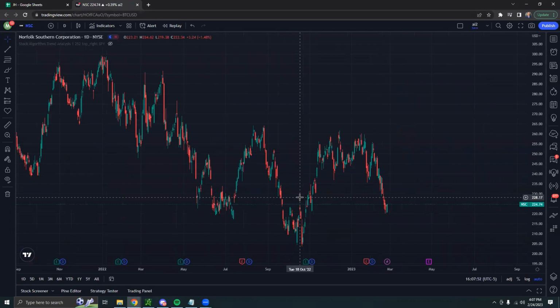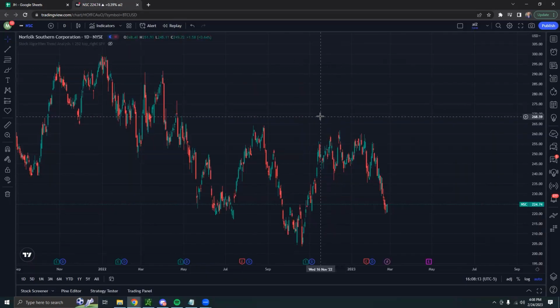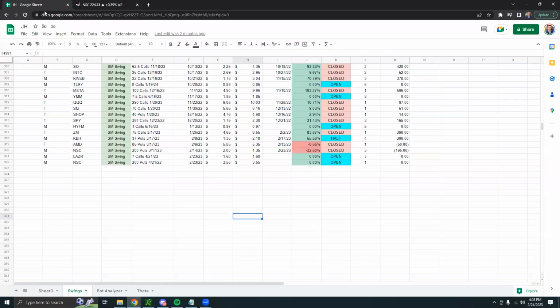The direction has been absolutely amazing so far, but it isn't moving quick enough to justify holding an option that is that far out of the money. So I decided to roll the play to have a little bit extra time and to increase the probability of this trade moving in a good way. So that's really it for the swing plays, and I definitely am still excited to see how this play progresses.